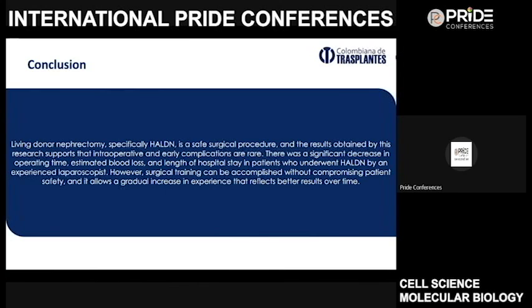To our knowledge, there is no research or study with a large series that shows the experience of a transplant center in South America like this.